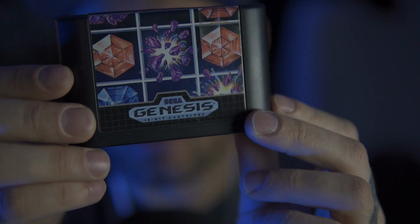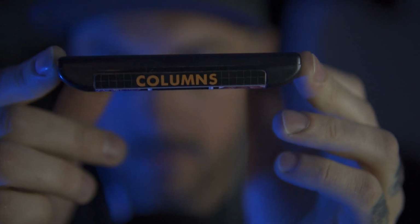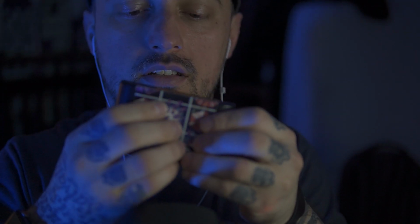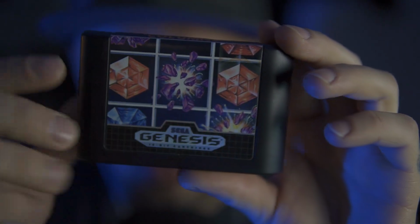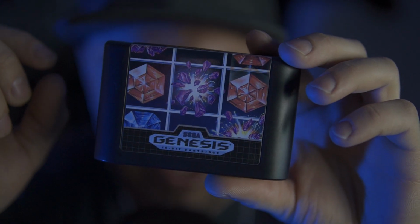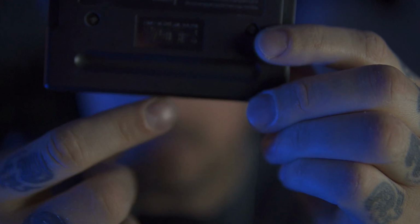Okay, next one was my first addition to Tetris type games. This is Columns. Now, I'm not sure, the cover art on here is very immaculate, so I'm almost positive that this is a reprint, because it's coming up. I don't know if you can see it. Coming up like right here.